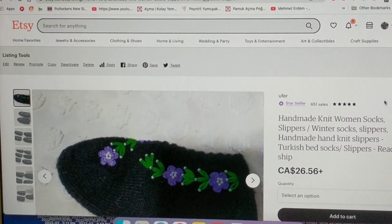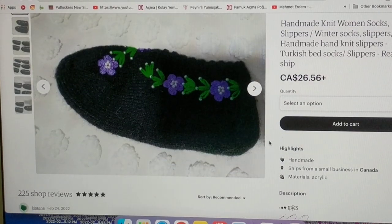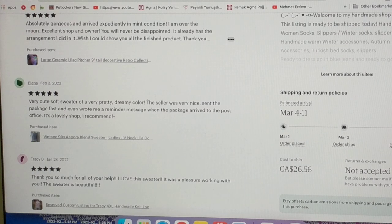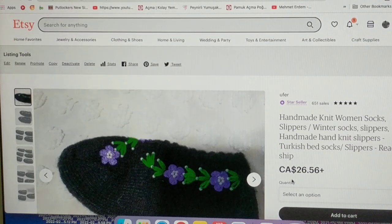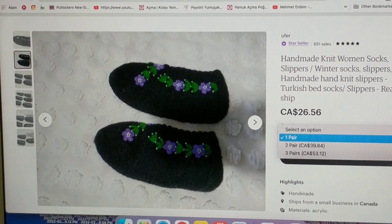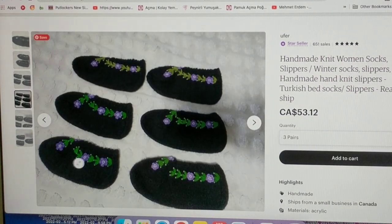That's not too much. I live in Canada, and unfortunately, I don't make that many sales. If I was in America, I'm sure I would have made a lot more sales. And this is how much the shipping is in Canada. Okay, and you click on it. If you want one pair, one pair will come. I link the pictures. And if you want two pair, you will receive two pair. And if you want three pair, you will receive three.